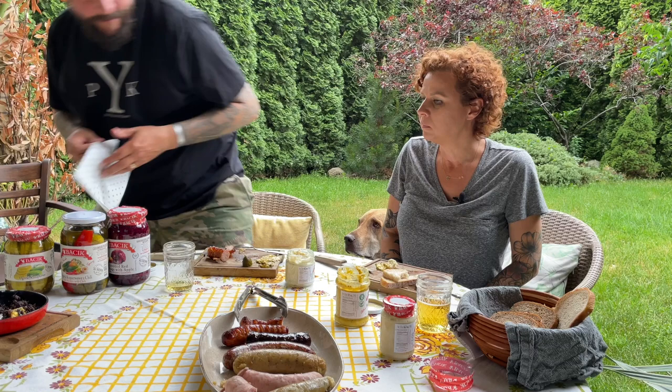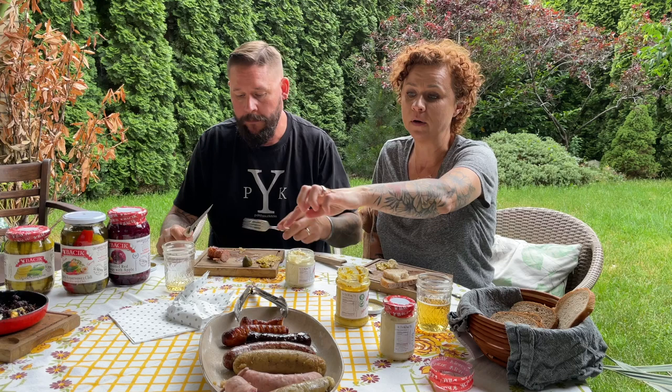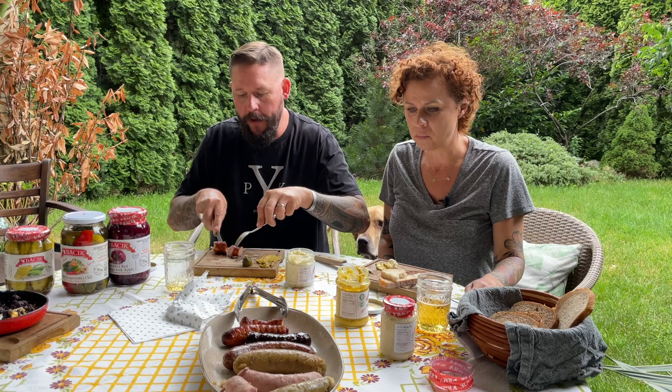And if you come to Poland, nine point nine times out of ten, this is how every Pole will cook their sausage on the grill or on the fire. The only ones that don't are vegetarians, because they don't eat the sausage.